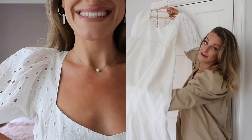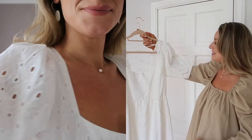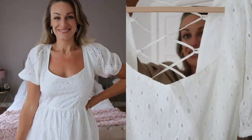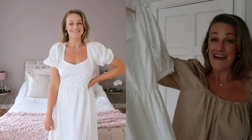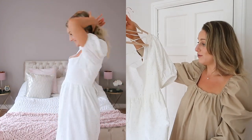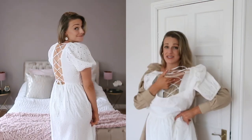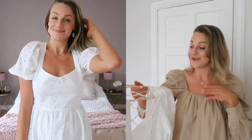Got a really pretty frill at the bottom, which is lovely, and then it's just got this really simple, pretty design, which is just lovely. It's never going to go out of style, this. It's one of those pieces you're just going to have forever and ever. I think white dresses are just so classic, you're never going to go out of style.